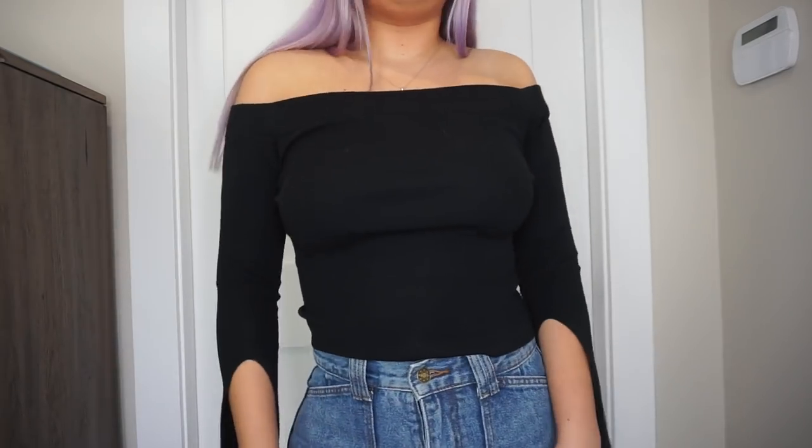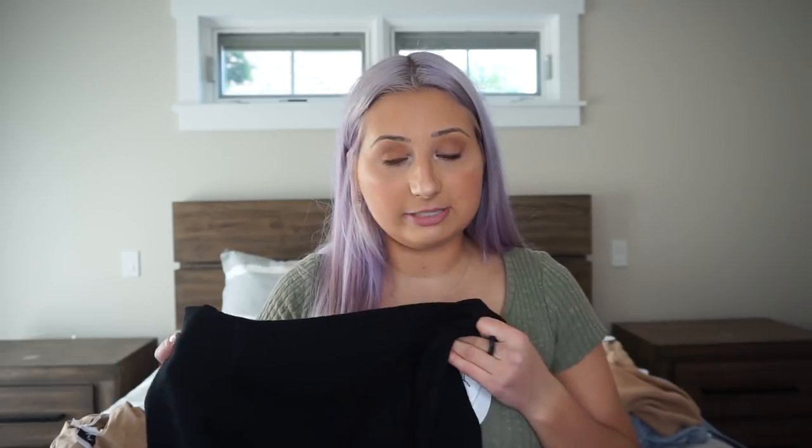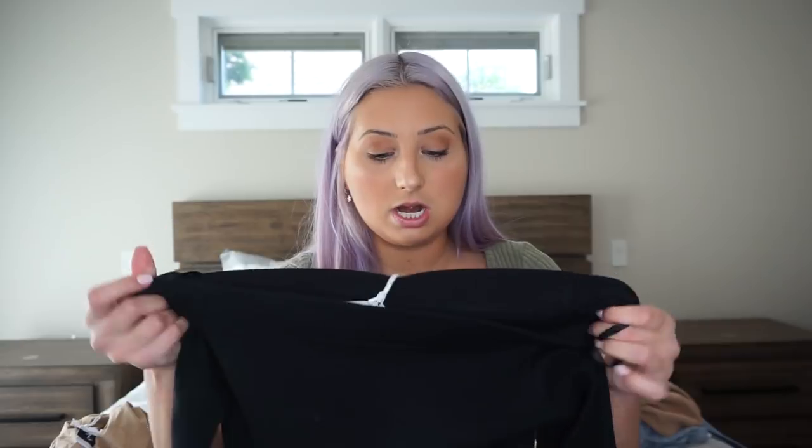You can definitely wear it with high-waisted jeans and it'll fit perfectly with that. And then I just bought it because even though it is kind of thick, I definitely wanted to wear it in the office because it is probably chilly in the office during the day. So I thought this would be great for work, and I really like this.